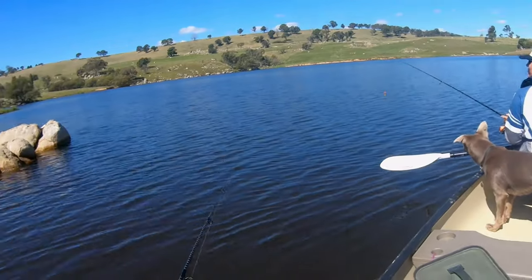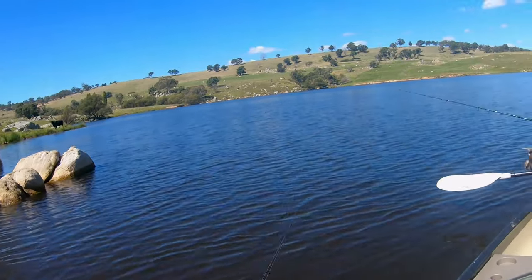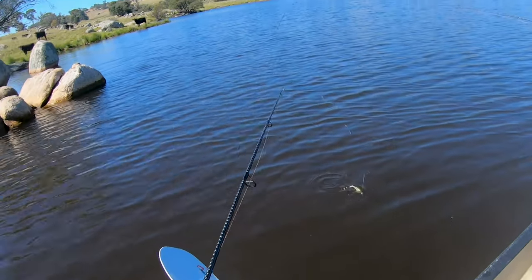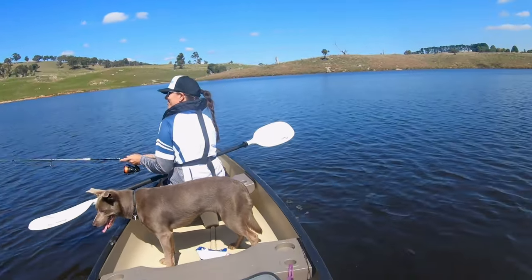What do you reckon we've caught? 50 of the bloody things. We have to be closer if we haven't. Like, what was it? Five casts, five fish. Or well, four casts, four fish, and then it took another three casts to get the next one. All right, don't say two or three. Just say, yeah, that was quick.